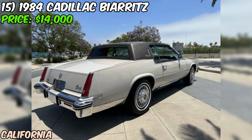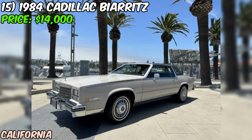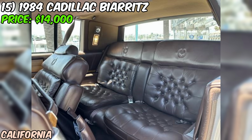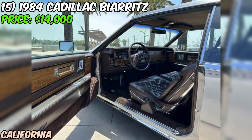One thing that really stands out is that the seller is offering a Carfax report. This is a great sign, as it allows potential buyers to verify the car's history and mileage. It's not common to find such detailed documentation for cars of this age, so that's definitely a plus. At $14,000, this Cadillac Biarritz isn't cheap, but for a well-maintained, low-mileage example of 80s luxury, it could be a fair price.